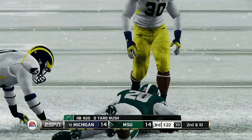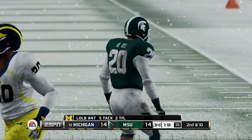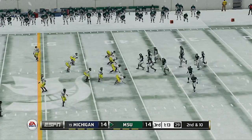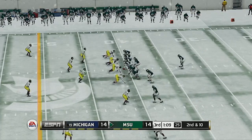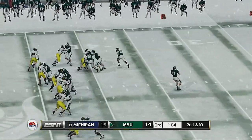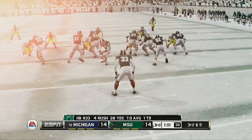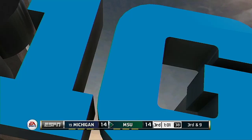Back to him, and he gets nothing this time around. No gain on the play. That makes it 2nd and 10. And he makes it out to about the 41-yard line. And he gets a yard on the run, for a gain of 1 yard. That'll make it 39.